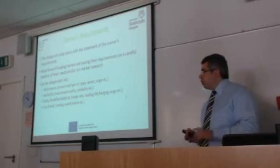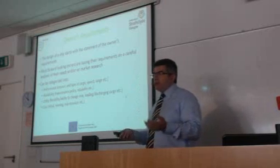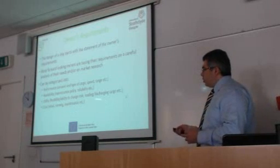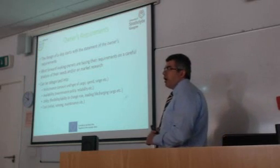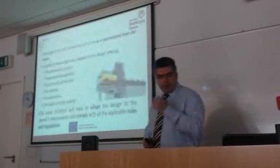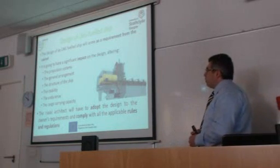And finally, cost. And when we talk about cost, we include the initial cost, the procurement cost, the running cost, and the maintenance cost, mainly, and whatever other cost is included in general. But these are the ones that will affect the ship owner who will decide to invest in an LNG fuel vessel.